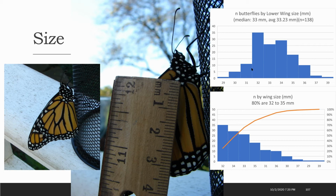Interestingly enough, there was a bimodal situation where 32 was the most frequent, with 35 and 34 being the next most frequent, followed by 33. Potentially, you could say maybe the supers are this curve, and the regular generation includes this curve, and put together they look like this. So that's maybe one way that you could separate the two generations. Although 33 would tend to have some of each, so 33 would be a size where you couldn't really tell which generation it might be.